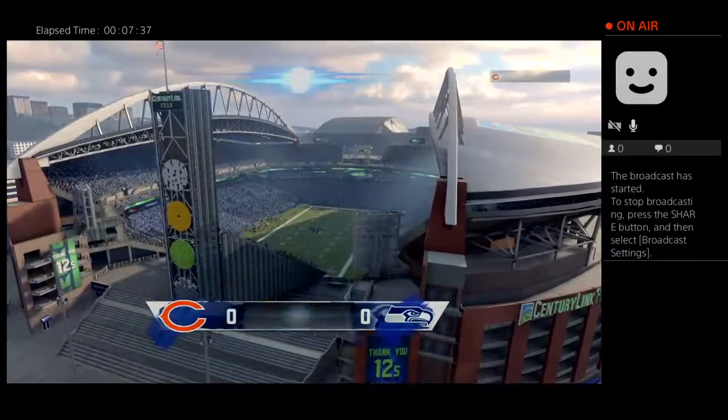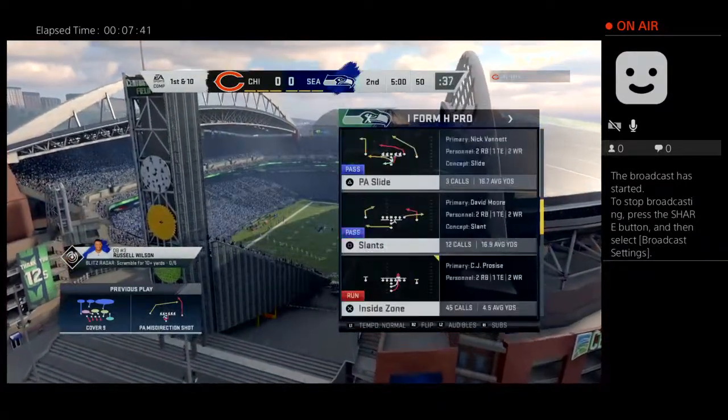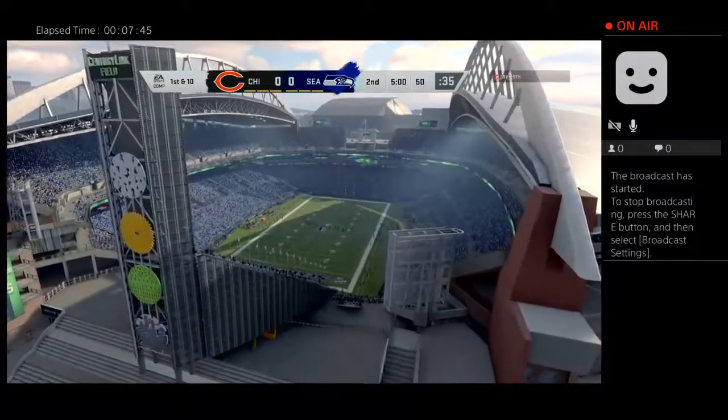We're scoreless after 1. 2nd quarter now from Seattle, and it is the Seahawks with the football here as they've got it with a 1st and 10.